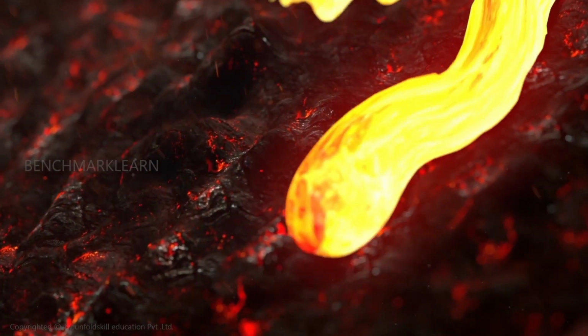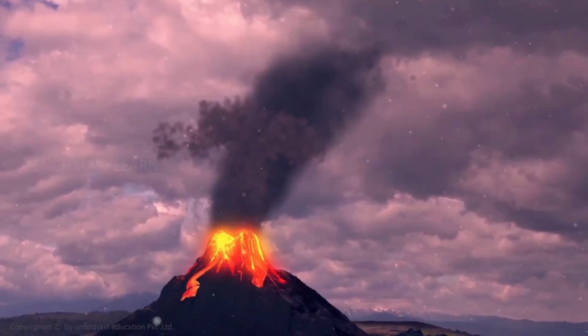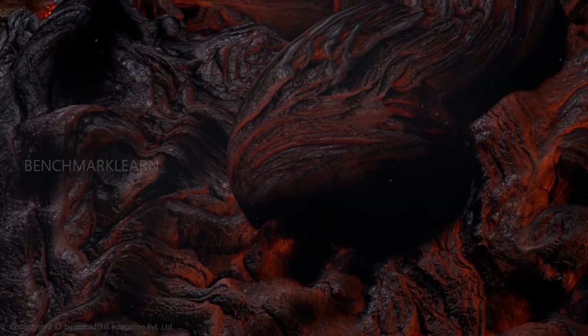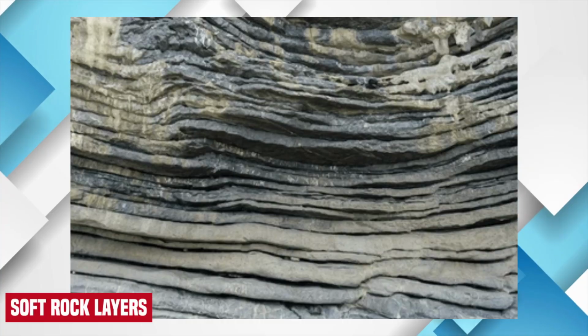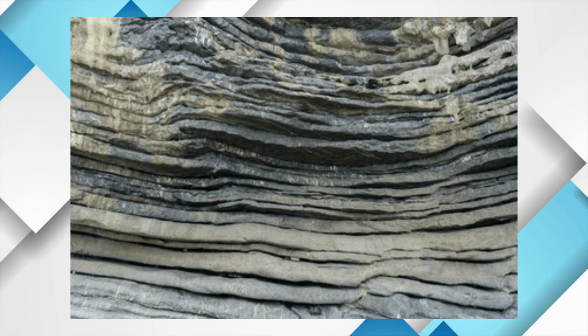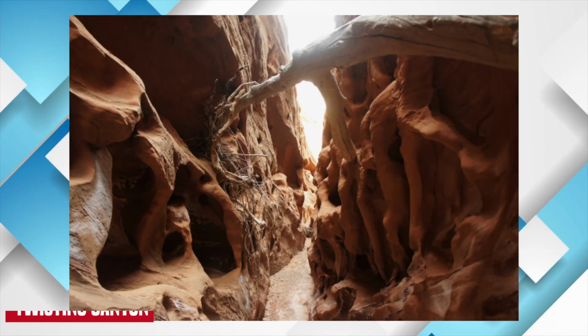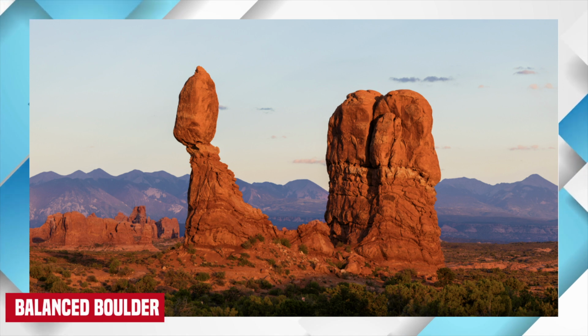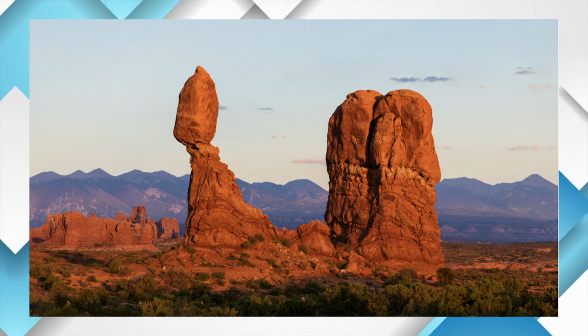They're the product of teamwork. Wind, water, ice, heat, gravity, and time all playing their part. Bryce Canyon's hoodoos, for instance, were shaped by frost wedging, rainwater erosion, and soft rock layers giving way more easily than hard layers. So next time you see a spectacular rock spire, a twisting canyon, or a balanced boulder, remember, it took a village of natural forces to make that happen.